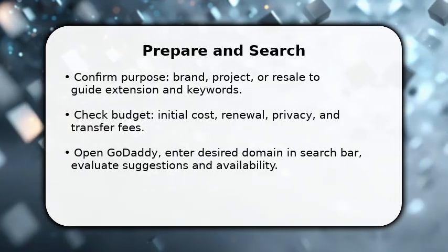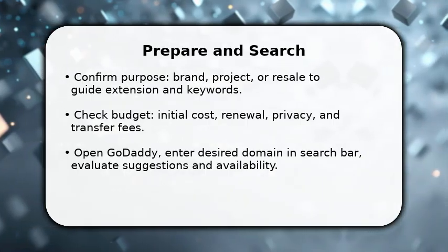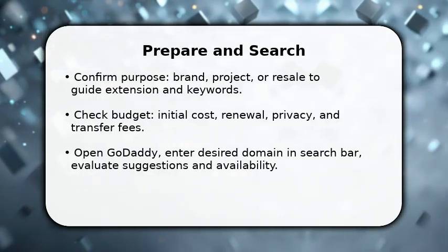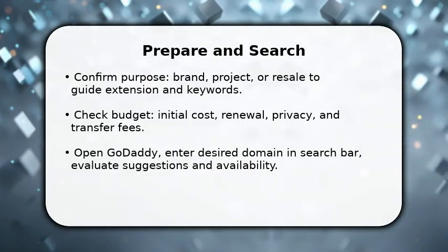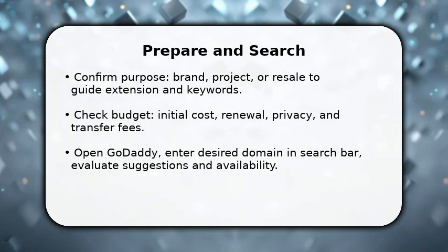Now, go to GoDaddy and type your desired name into the search field. You'll see availability and alternative suggestions. Choose one that's short, memorable, and avoids trademarks. Once you have an available candidate, add it to your cart and proceed to registration details to secure the name.